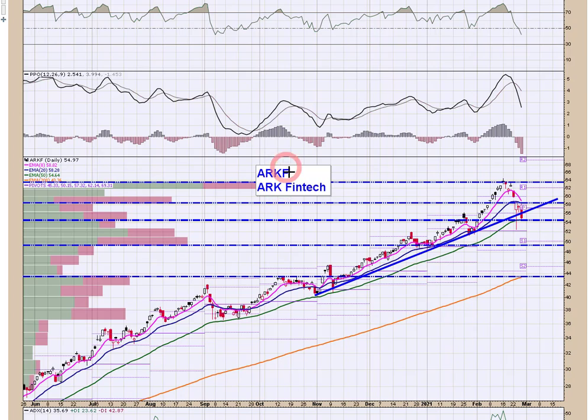First up is the ARKF, the FinTech ETF. In all of these, you're going to see a nice strong uptrend from the March lows. No different here, but you can see over the last couple of weeks, the FinTech has gone from, let's call it 63 down to 54. That's 20% right there. So where do we stand now?